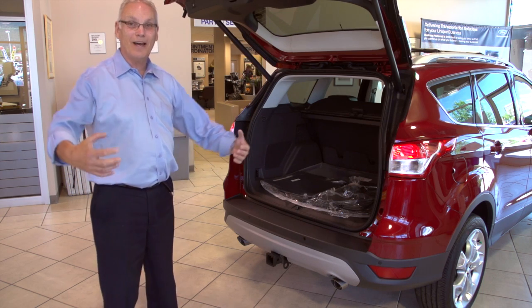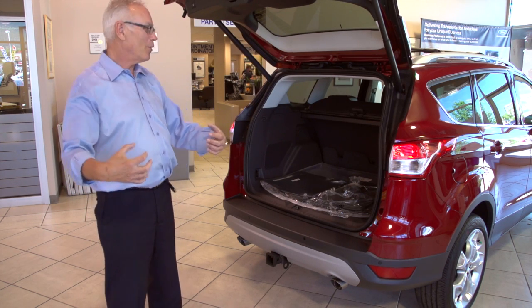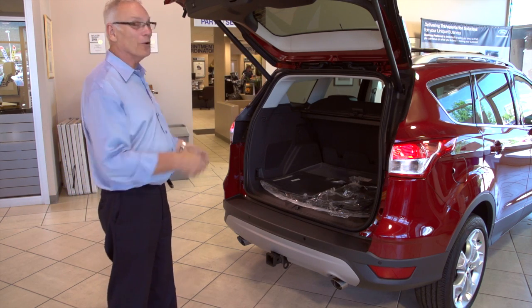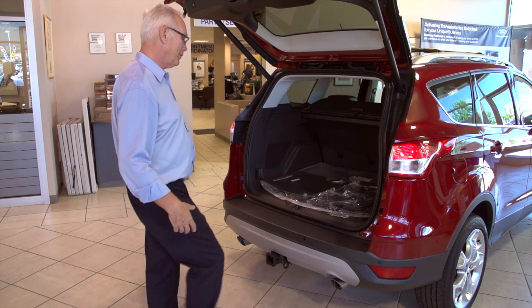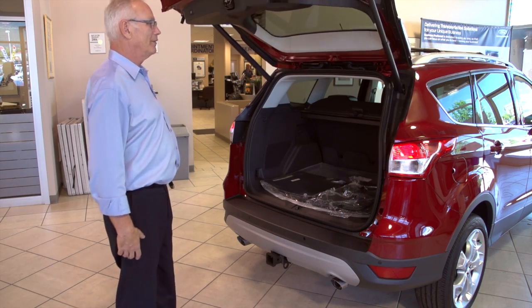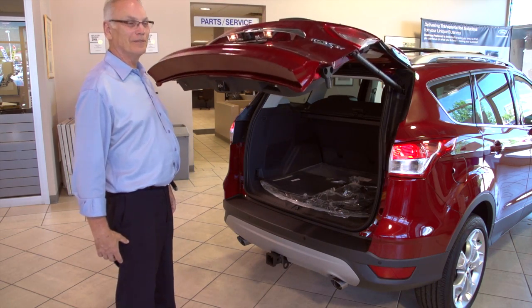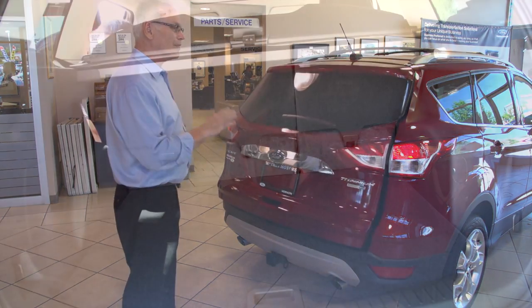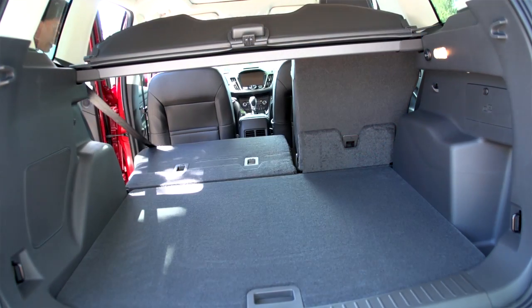Could you imagine, with your arms full of groceries, walking up to the back of a car and trying to fumble out your keys just to open the back door? To close it, we do the same thing. And down it comes. Segment exclusive. The Ford Escape is the only one that has it.